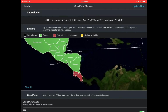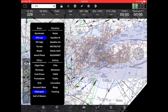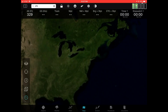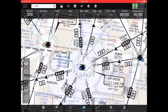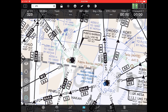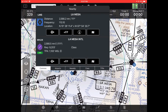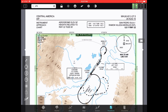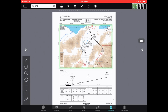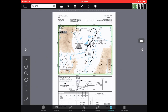So for example, I'm going to click done. Let me pull up an IFR low chart. And I'll get rid of the helicopter charts, don't need those. And let's take a look at what it's like going far south. So let's say that I want to pull up a chart for, oh, I don't know, what's some airport here? Let's see, where would be fun? Double tap here. Looks like we have an airport, MHLM. It has approach plates. Check them out. You're now looking at an approach plate for Central America, right here. Of course, you can flip, go to the next one, just as you would for any other one, and so on. So you can now get easy access to the maps and the charts for Central America from within FlyQ EFB 3.0.